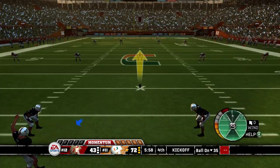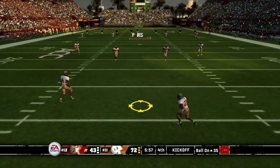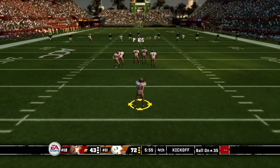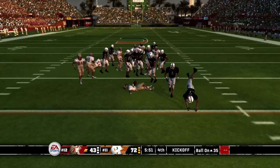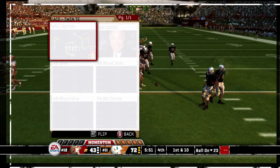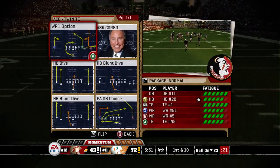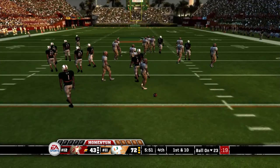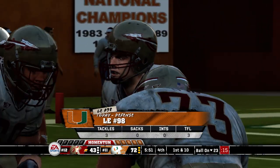Miami. Number 15 looks ready to kick this one off. Number 29 back deep, kicks it away. Number 29 fields it at the 7. And he's taken down at the 23-yard line. Well, moving the football hasn't been a problem all game. Yeah, but this one's in the books, Coach. I expect him to run the ball, kill the clock, and put this one in the books. First and 10. First down, 10 to go. On the 23-yard line.